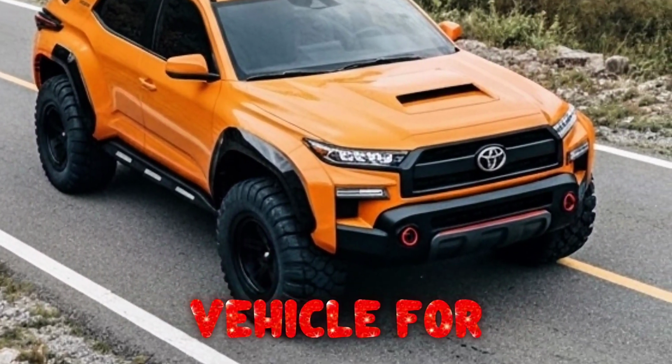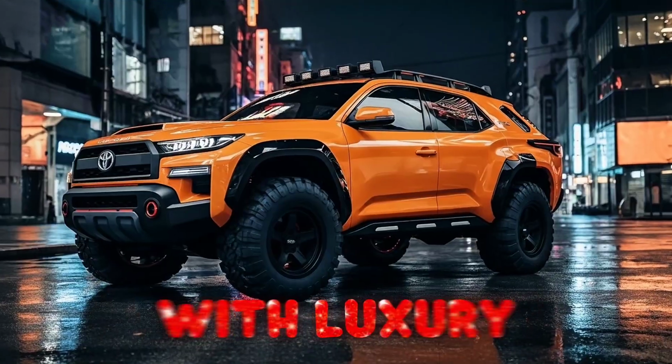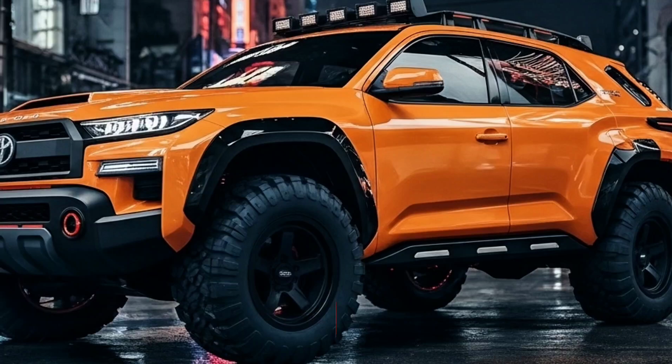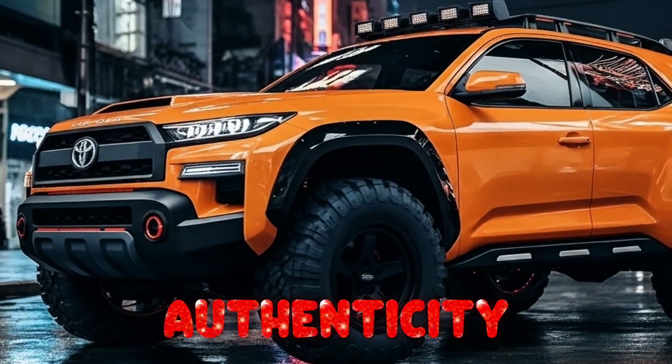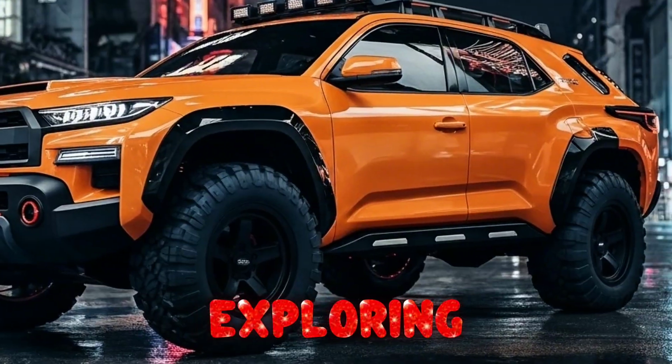Now, who is this vehicle for? The 2026 FJ Cruiser is not designed to compete directly with luxury crossovers. It's not trying to be the most comfortable city SUV. Instead, it targets buyers who want authenticity. People who actually go camping, overlanding, hiking, or exploring remote areas.